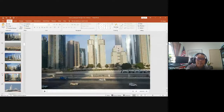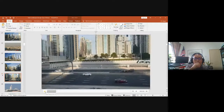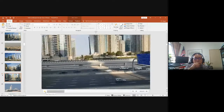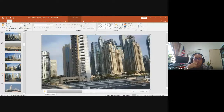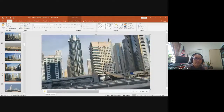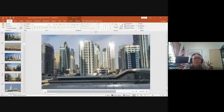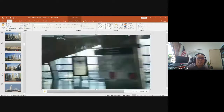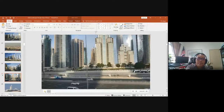So again, maybe this is a video I took along my way to the Expo, the World Expo of Dubai. You can see this is me on board the metro. Very interesting visual. That's why in our field, when we design a place or a city, we also need to consider the visual, how the landscape can portray the uniqueness of a particular zone.